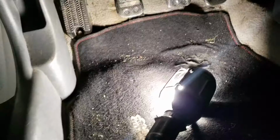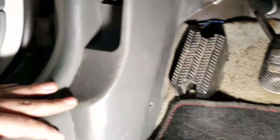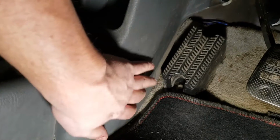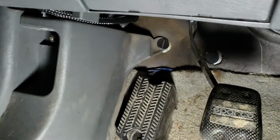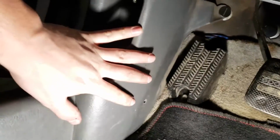It's super easy. So the first thing that we've got to do is take off this panel. To do that, there's normally a clip right here. Mine's broken. It's one of those push-in things. And then there's this right here, which is a plastic clip. Just turn it counterclockwise like a screw. I'm going to go ahead and pop that out, and then this whole thing should come out.